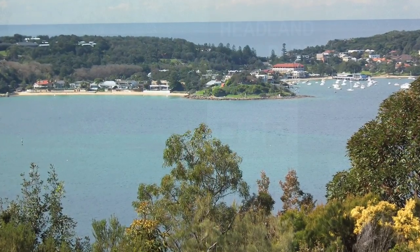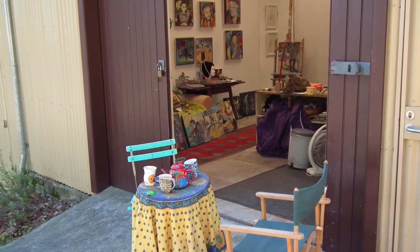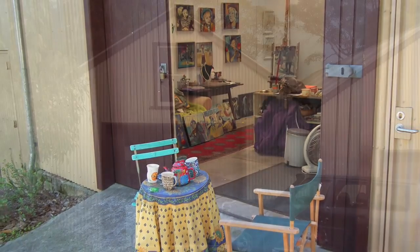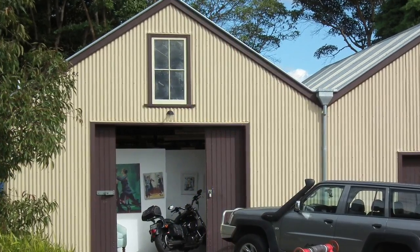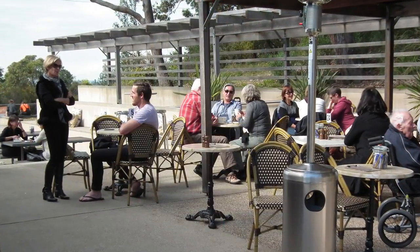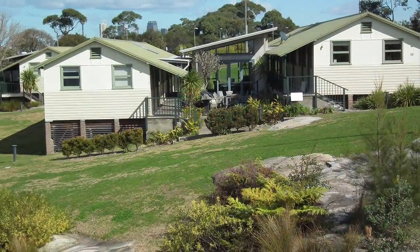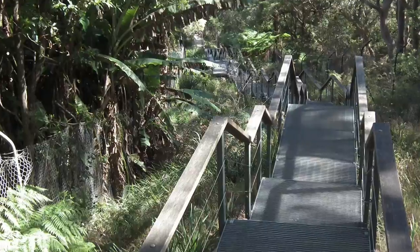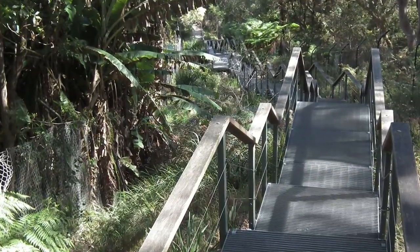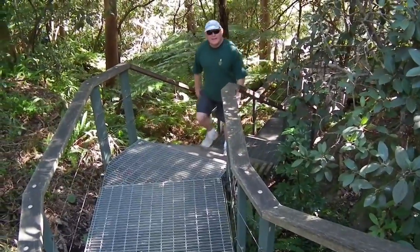At George's Heights, take your time exploring the Headland Park, which is maintained by the Sydney Harbour Federation Trust. There are several artist studios here, as well as a restaurant. The Harbour Trust was able to negotiate a deal with the Navy to allow the building of steps all the way to Balmoral.